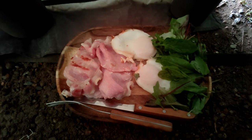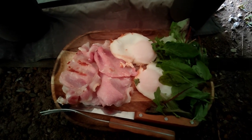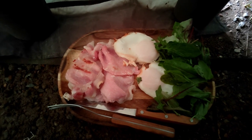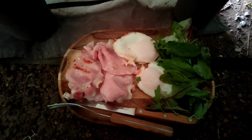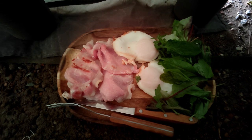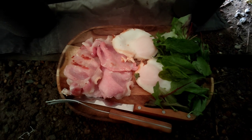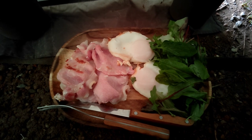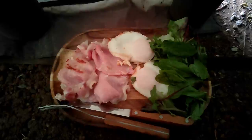Just knocked up some breakfast, guys. Just bacon, two steamed eggs, some lettuce. You add the lettuce to help digest all that protein, especially red meats, guys. If you're eating red meat, you might see some of my meals. They always have some green vegetables or salad or something. So that's just to help with digestion. Bon appetit.